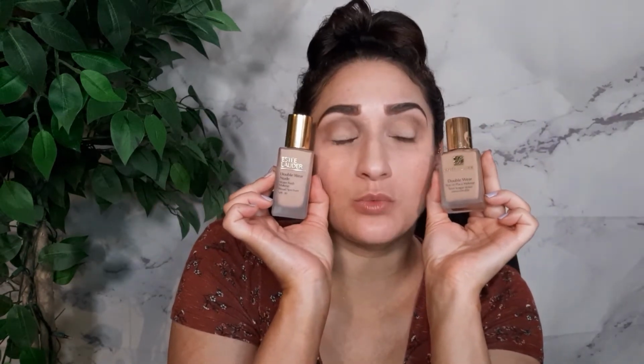So I am next level ridiculously excited to review this. We are reviewing the Estee Lauder Double Wear on this side and the Estee Lauder Double Wear Nude. They look quite a bit different, but when I shade matched for each of these, I got this for the Double Wear side, the original, and this for the Double Wear Nude. We are going to put this to the test over 12 to 14 hours.